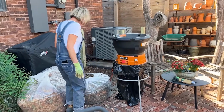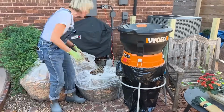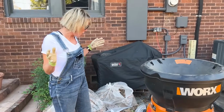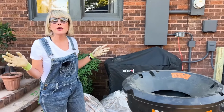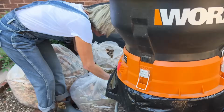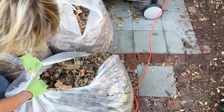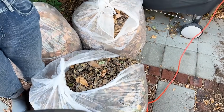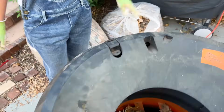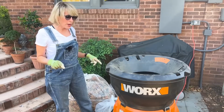For the front yard, the rest of the leaves that I have are a whole different variety of large leaves. Some of them are, gosh, I've got a composite in here of sycamore, magnolia, oak leaves, maple leaves, just all sorts of things. And these need to be shredded. They've already been somewhat shredded because they were mowed up and probably raked up, maybe some of them blown, but they need to be shredded more.